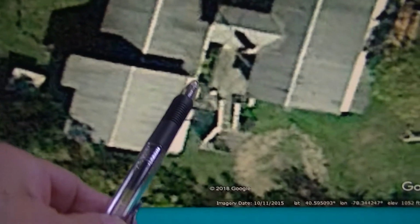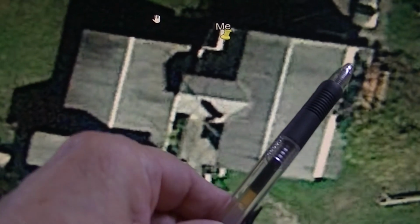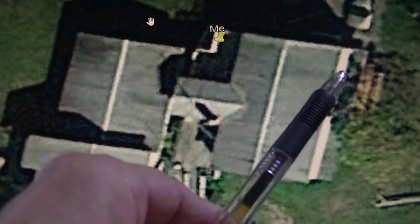This is a Google Earth view. Earlier I was standing on this deck right here. Here's the gun shop, the machine shop, the house, an office, and a little roof here covering a walkway. This is the roof overhang to the porch of the gun shop.